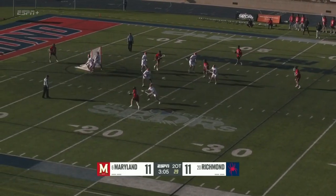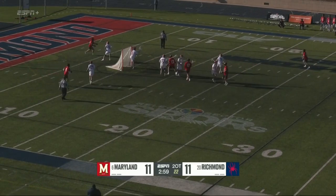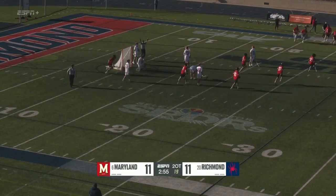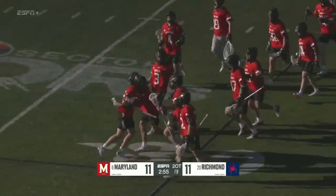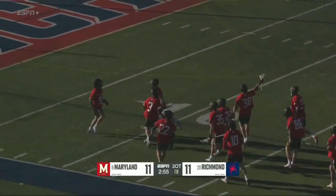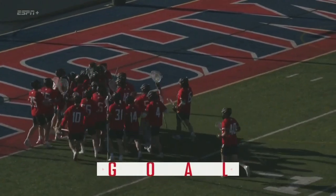Siracusa on the near side. Hurry up, recover, recover, recover. Bumped aside. And there's the game winner. A long distance shot from the right wing put in by Owen Murphy. And Maryland celebrates as they score with 2:55 left in the second overtime. And they'll pull out a 12-11 win over the Spiders here today.